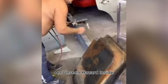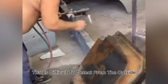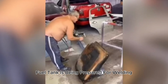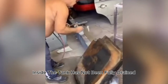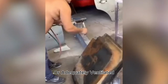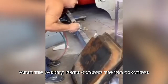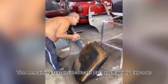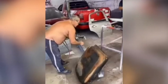An unseen hazard inside a confined tank can create a danger that is difficult to detect from the outside. At an auto repair workshop, a previously used fuel tank is being prepared for welding. It becomes clear that the vapor inside the tank has not been fully drained or adequately ventilated when the welding flame contacts the tank's surface. The remaining gas inside heats up and rapidly expands. The increasing pressure compromises the tank's structural integrity, resulting in a sudden explosion.